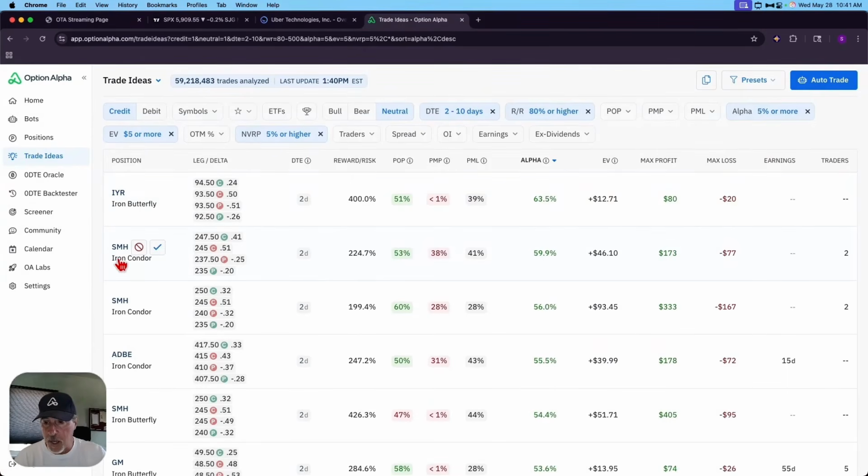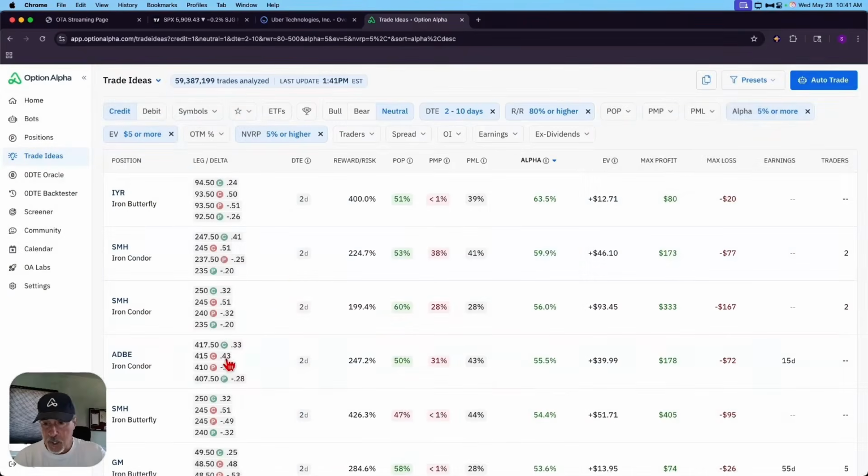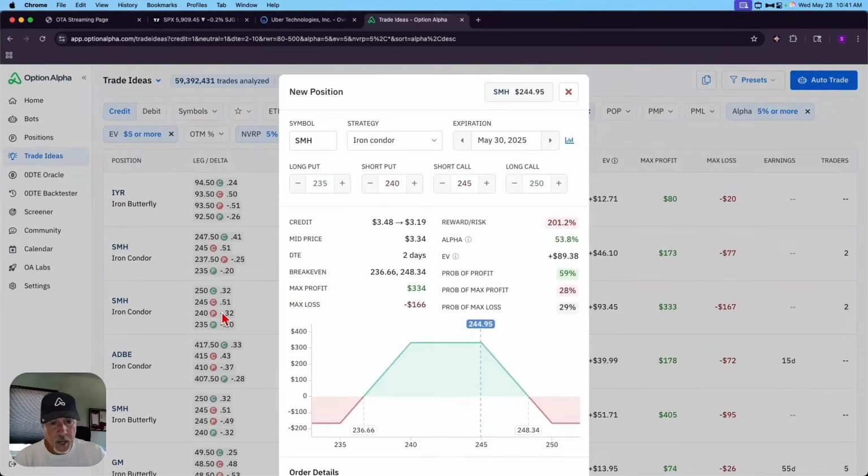Let me take a look at the next one in line here, SMH. There's a couple here for SMH. Let me just take a quick look at the stats on these. 333. So this one's going to have wider wings, $5 wings. This is $2.50 wings. Let me just take a look at what these both look like. So obviously I'm at the very high end of the Condor here, so I need this to stabilize there or maybe pull back a little.